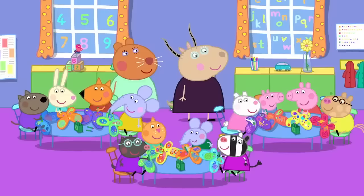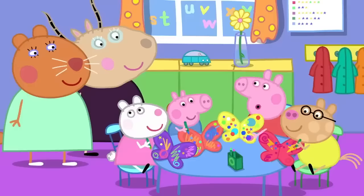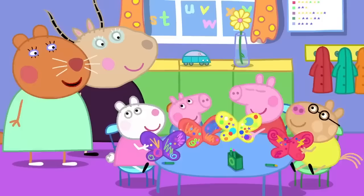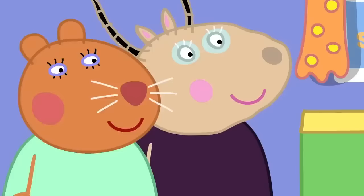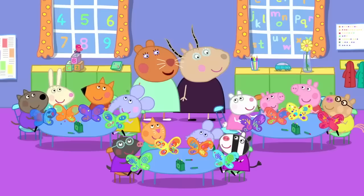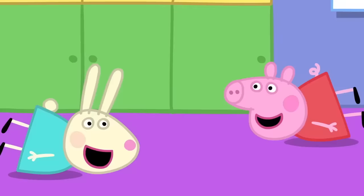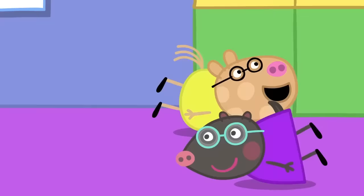Oh, lovely. Can we do a butterfly dance? Yes. But we don't start as butterflies, do we, children? No! What was the butterfly before it was a butterfly? A caterpillar! That's right. First, you should do the caterpillar dance. Yay! You're all caterpillars wiggling around on the ground. I'm the wiggliest caterpillar. Me too. I'm a super caterpillar.